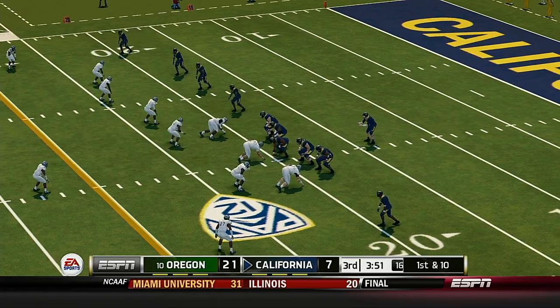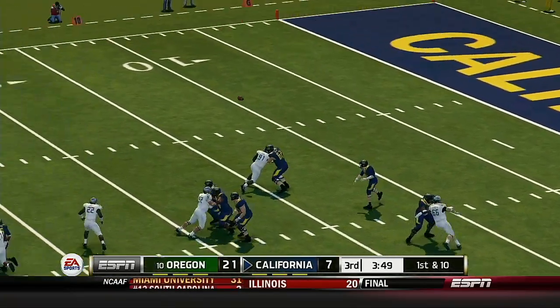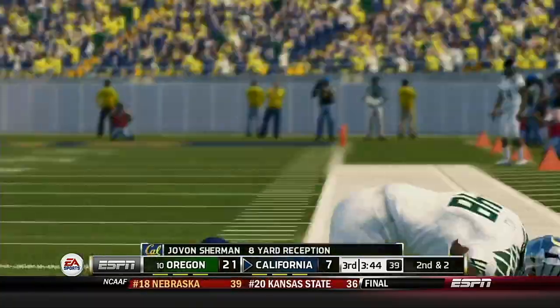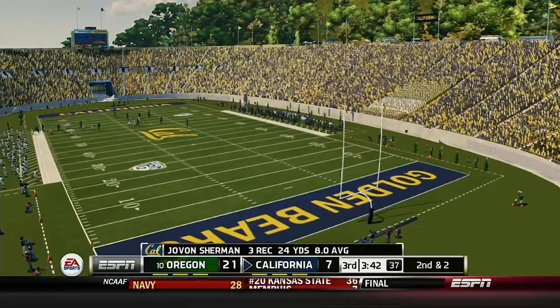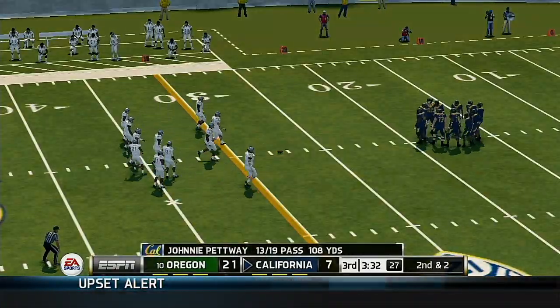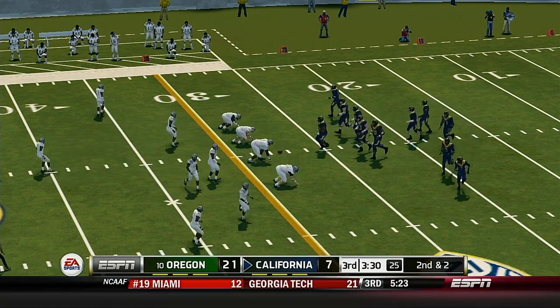They'll line up with 5 wide receivers. Fires it out, and he tackles him hard at the 28-yard line. That makes it second down. So it's second down and about 2 yards to go.